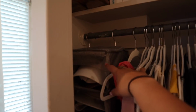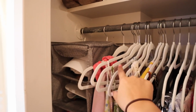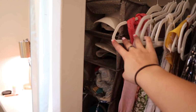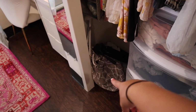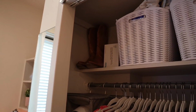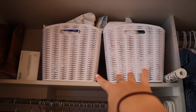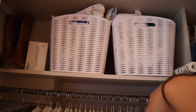This is a shoe organizer. I don't know if you can see, but I have this annoying pillar here, so I can't really fit clothes. So I put this thing up where I have hats and miscellaneous stuff. And then my hamper bag, my tripod's right there too, is in this corner. And then up here, I have my boots, and then these two storage bins from Target. This one has laundry stuff, and this one has random stuff.